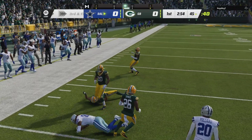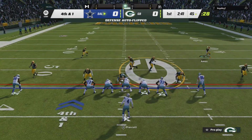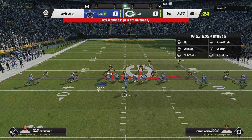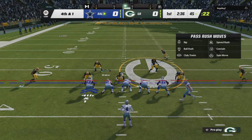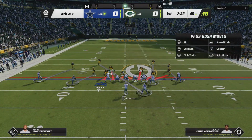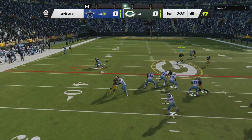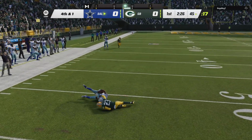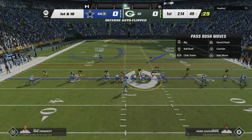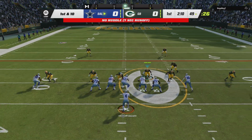That is caught by Lamb. They wind up getting 16, but even that's not quite enough. It's fourth down. The Cowboys will go. Prescott caught left side by Hilton. And he is going to have the Cowboys first down as they manage to convert. And that'll keep the drive alive.